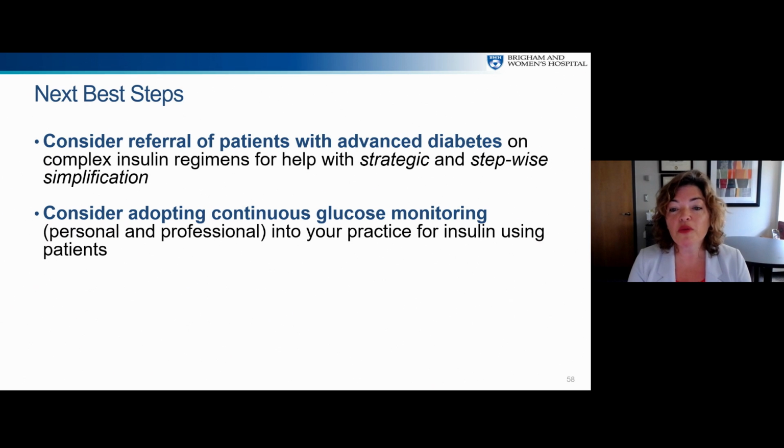So consider referral of patients as far as next steps. Consider referral when you think that some of the newer nuances are difficult, you want someone else to kind of back you up, and also to do stepwise simplification. I think that takes a lot of work, and a diabetes-focused specialist does that well. And then consider trying to adopt more continuous glucose monitoring in your practice.